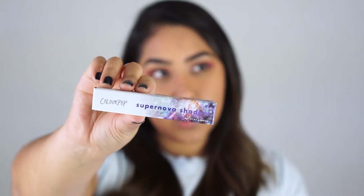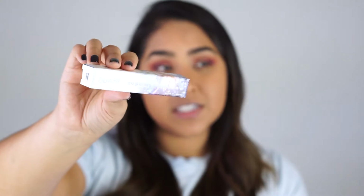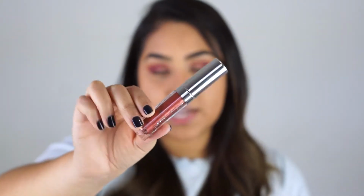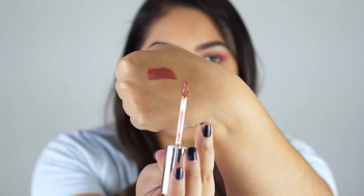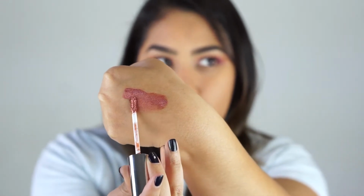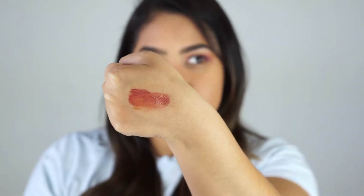And I know this doesn't matter to a lot of people, but just the packaging alone is so cute. It has a galaxy on it, and I want to say it's a little bit holographic. No, maybe it's just foiled, but it is such cute packaging, guys. It's so pretty. And this is the shadow. It's in the shade Hard to Impress. It's a very beautiful coppery burgundy shade, and it is just so pretty. It is swatching beautifully. Ignore my horrible swatch, but it is beautiful.